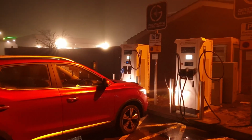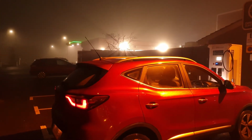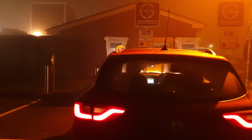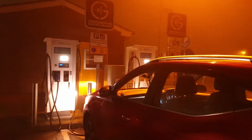Okay, I've just moved my car to the CHAdeMO and CCS connector charger, and it looks as though it was something very odd with the charger. I'm currently getting 403 volt at 106 amps, which is absolutely excellent. Not the fastest I've ever seen, but it should be absolutely fine for my needs, especially at the moment. It's 3 degrees Celsius, and I can just basically leave it here while I have something to eat.